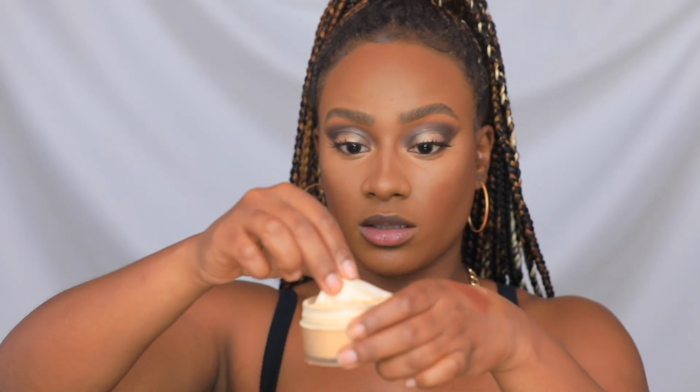Okay, for my powder, I have been constantly reaching for my Mercier Translucent in Honey. So I'm just gonna take, and I've been loving using this. So I'm just gonna go in. You see that flame? That's how I feel. All right, mi gente. I'm gonna go back in with my little stack right here. And I'm going to apply it to my waterline.